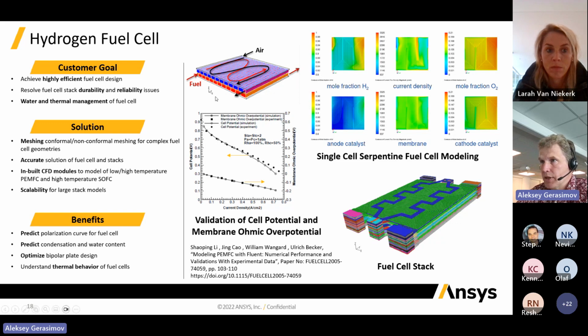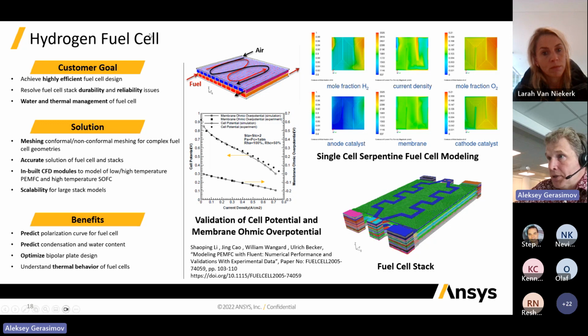So it looks like a simple sandwich, but in this sandwich, there can be from 7 to 11 different layers present, and all of them with different characteristics. Electrochemical reaction will happen on the catalyst side, and we would like to ensure that the design of the fuel cell is such that we use the active area in the best possible way.